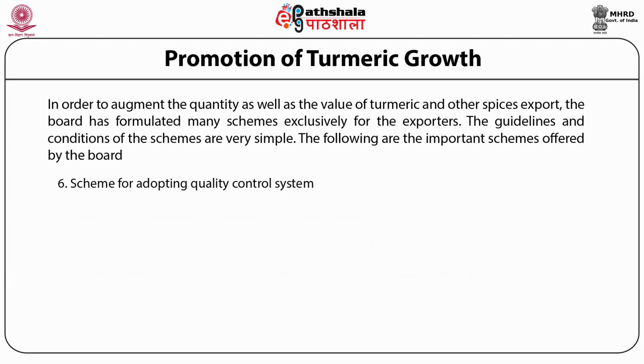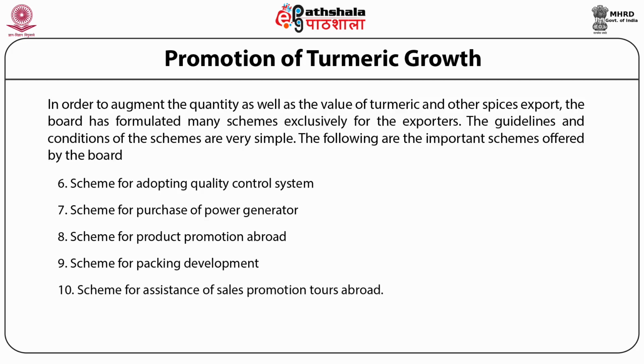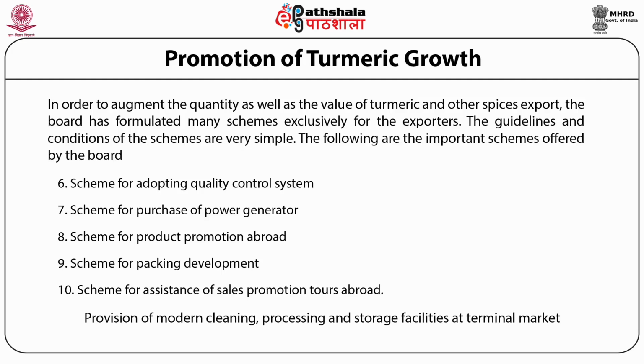Scheme for adopting quality control system. Scheme for purchase of power generator. Scheme for product promotion abroad. Scheme for packing development, and the scheme for assistance of sale promotion abroad. Provision of modern cleaning, processing and storage facilities at terminal market.